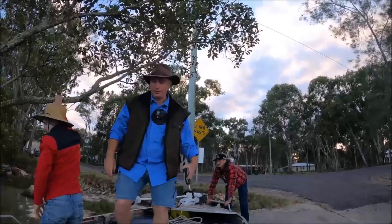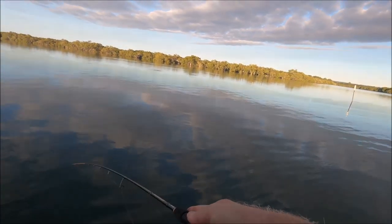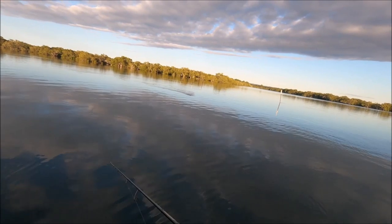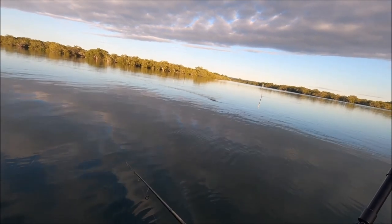Could hold the boat a bit steadier. Oh, look at that. Bit of activity over there. Oh, something just had a chomp at my comeback. That was my first little bit of action then.